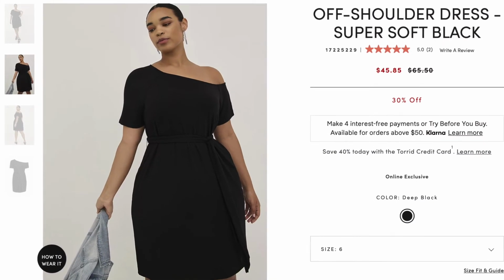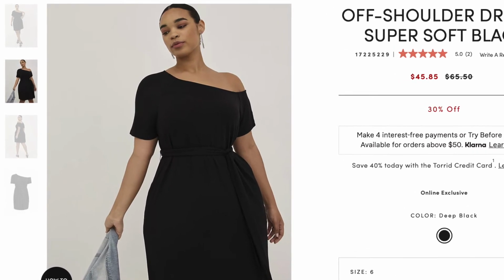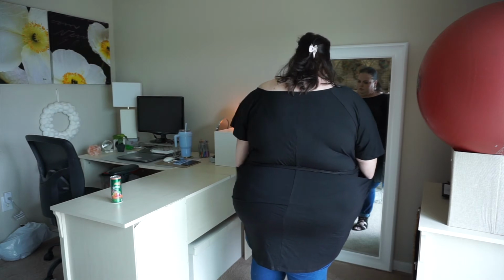The next item up on my list is an off-shoulder dress in the same super soft knit. The color is black. This dress I had mixed feelings about. I could tell by looking at it that it probably was going to be pretty straight cut. And in fact, it was a little more straight cut than I think even the pictures showed. I loved the top of it. The off-shoulder cut was not hugely oversized. It came to the point where my shoulder and my arm meet, if I'm describing that well. So it didn't completely sag and fall down and show my entire arm.